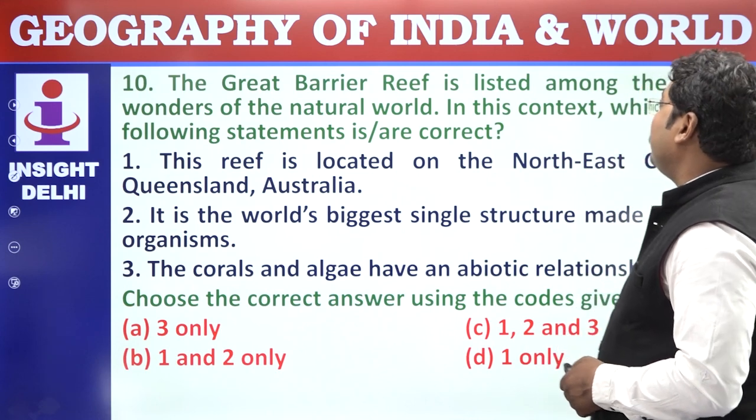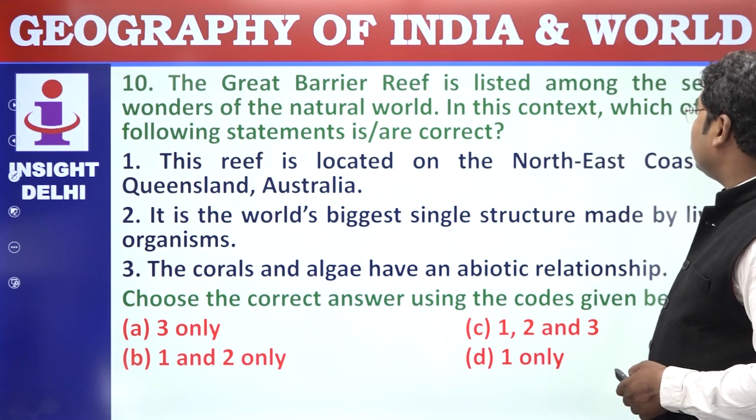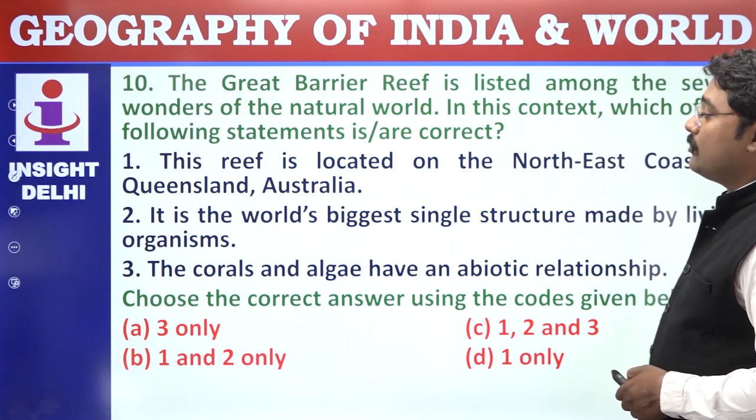The Great Barrier Reef is listed among the seven wonders of the natural world. In this context, which of the following statements is or are correct?